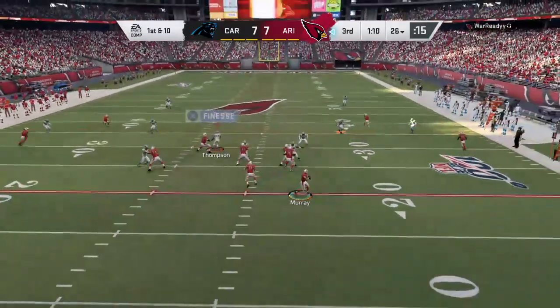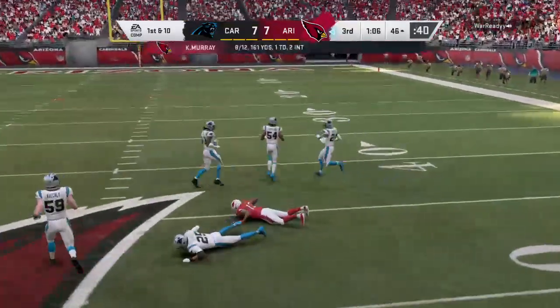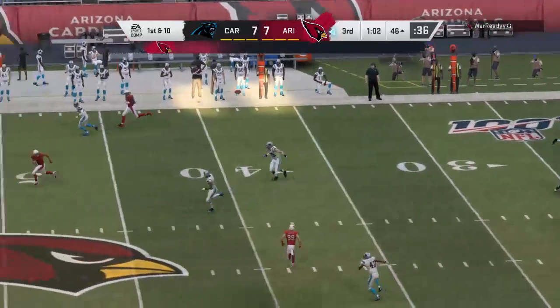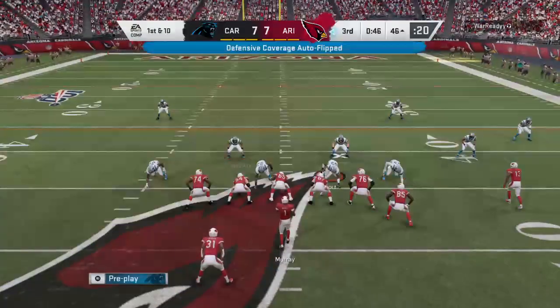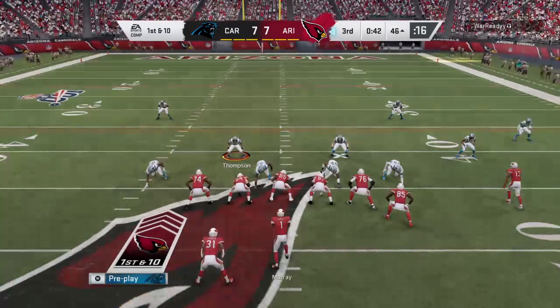Now Murray off play action. He goes full extension, and he's got it. A really good pickup of 28 yards. There's simply no sense in wasting a great catch like that on a short gain. Get downfield like you just did there and use it up that way. No dink and dunk.